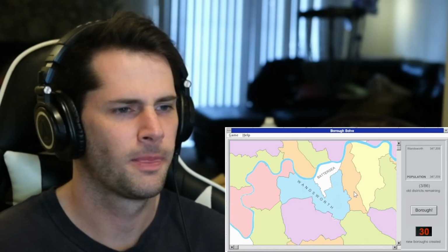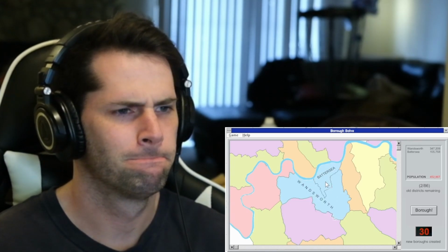Wandsworth argued that it already met the criteria to carry on as a borough on its own. And it did, but what would then have happened to Little Battersea? It couldn't join the surrounding Wandsworth, or the new combined borough would be too big.